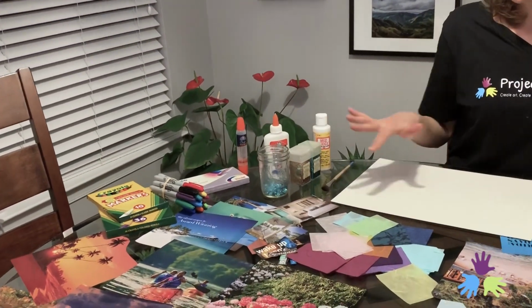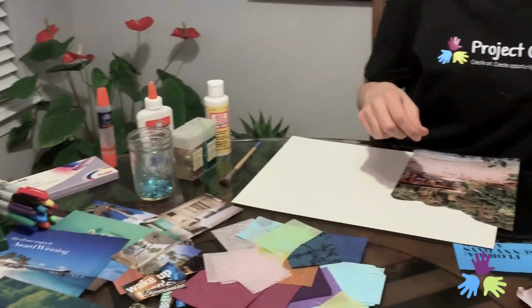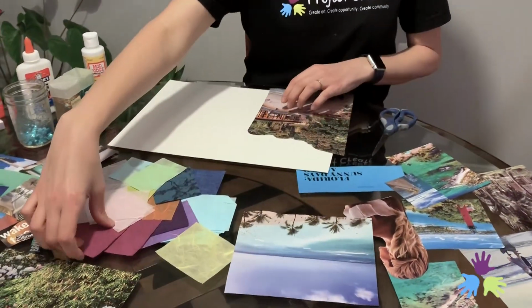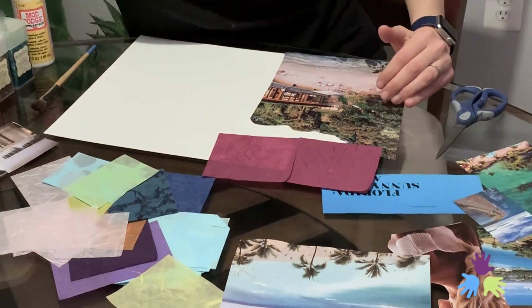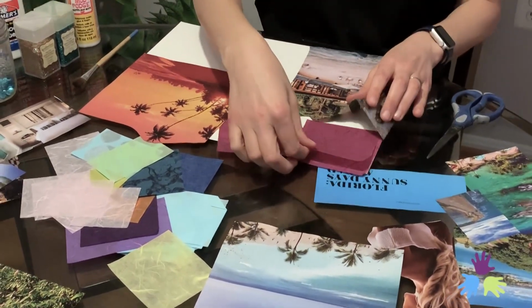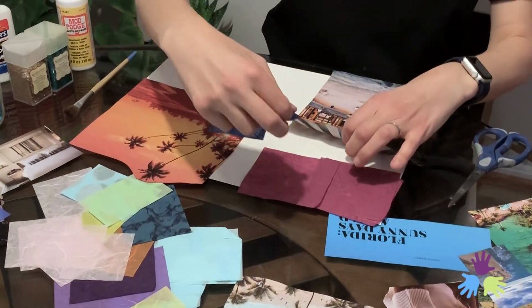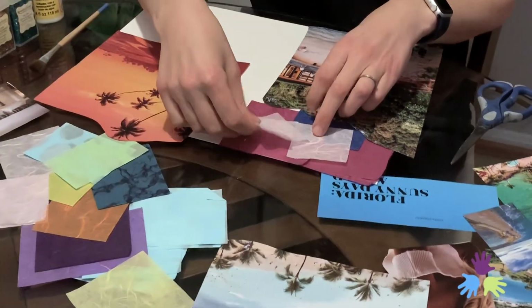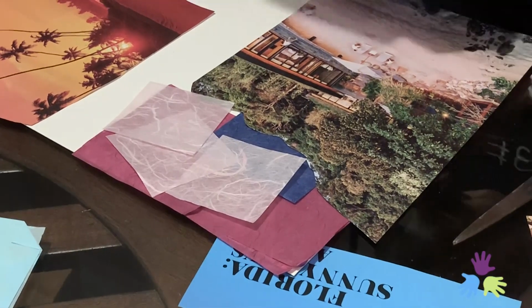After I've laid out my pieces, I like to put them on the paper and start to layer them and see how I want them to go. I really like the sunset. I think I want to add some colors in this tissue paper that is almost like a sunset of sorts. And I'm just starting to put pieces down.